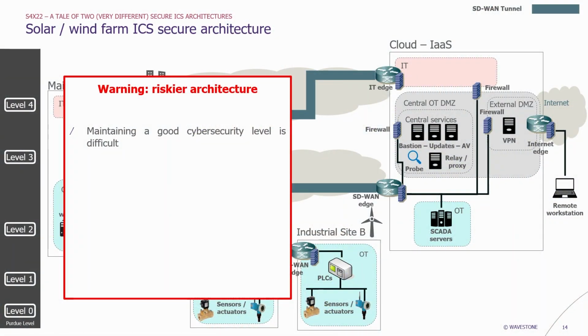However, be careful, because this architecture is actually riskier than the historical one. And maintaining a good cybersecurity level is difficult. Drifts can be observed over time, especially with SD-WAN. For example, with the misconfiguration of one of the SD-WAN edges, we could completely expose one of the industrial sites directly on the internet.